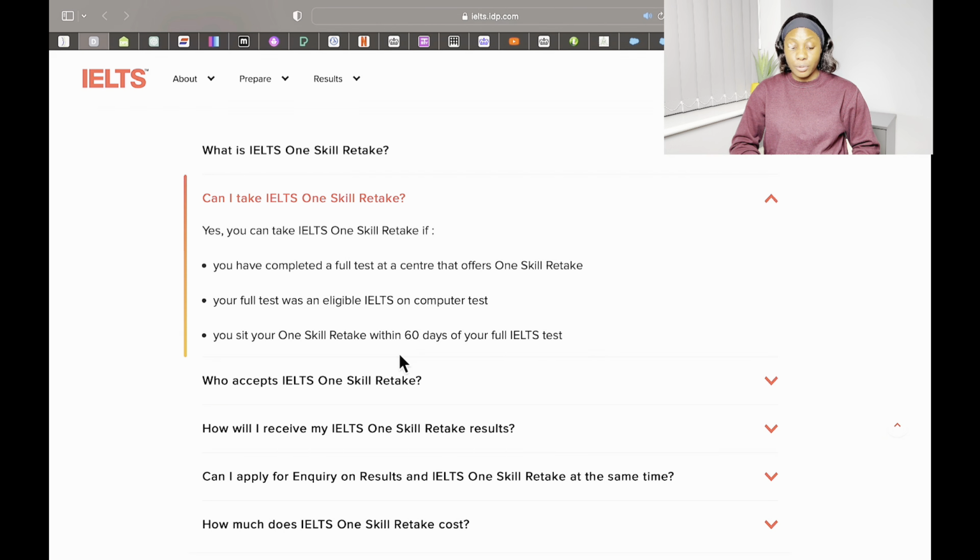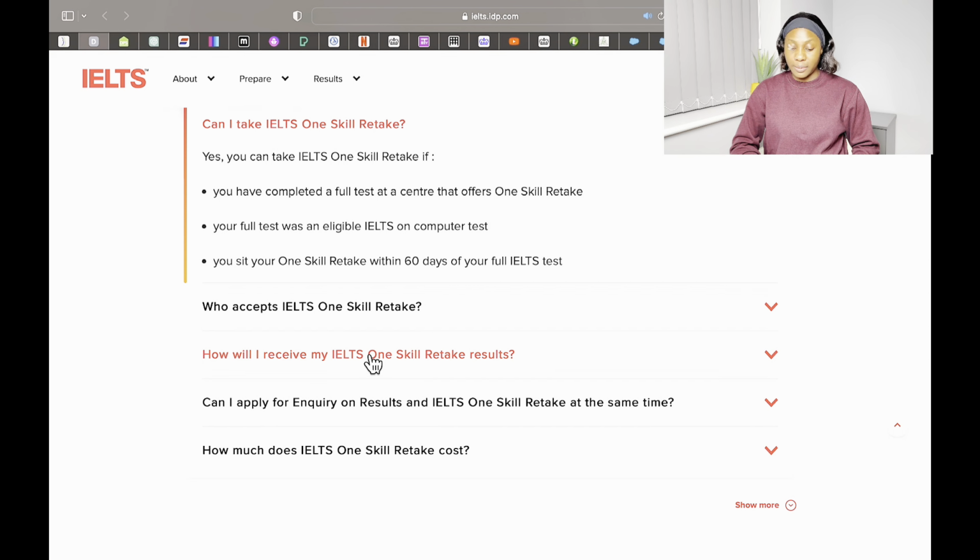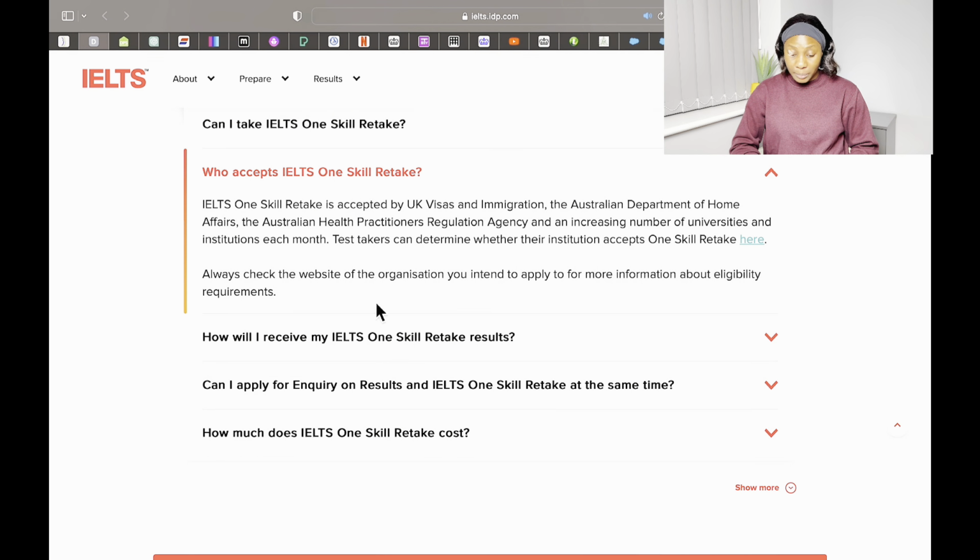You can also sit for the One Skill Retake within 60 days of your full IELTS test. So if you're writing IELTS within the last 60 days, then you can do the IELTS One Skill Retake. IELTS is accepted by UK Visa and Immigration. It is also accepted by the Australian Department of Home Affairs and some other number of universities and institutions each month.